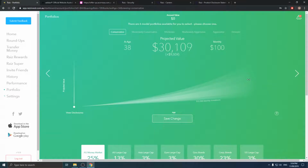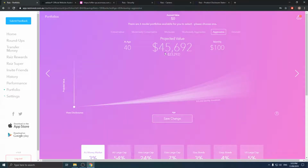And if we scale this all the way out to 40, we can see with $100 invested each month, as you can see by the monthly figure there, when I'm age 40, which is 19 years from now, I can expect to earn $11,411 in interest. And then the total value of my initial $100 investment and then $100 after that will accumulate to $33,711, which is obviously a nice gain, but definitely not as aggressive as some of the other portfolios available. So if we just do a similar comparison against the aggressive portfolio, we can see that we can expect $23,290 in interest and a total amount of $45,692, which is obviously significantly greater than the conservative portfolio.